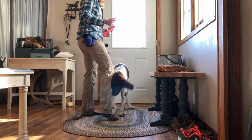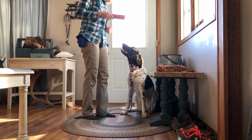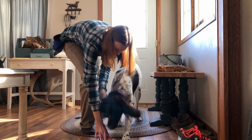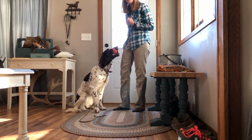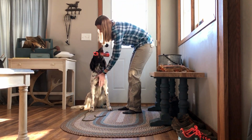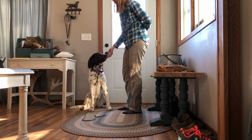I'm gonna keep pressure on her ear, at least touching her ear, so that she knows the retrieve command is in place. Ready? Okay, fetch. Yes, good girl. Good job. All right, so I removed my hand from the dummy just split seconds before she touched it with her mouth. That's huge.